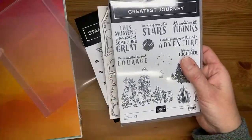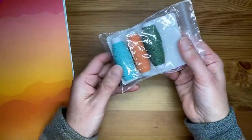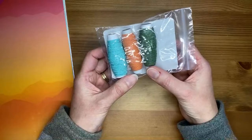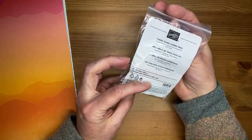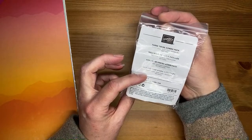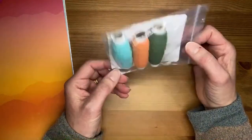Again, this is called Greatest Journey. And then there is some twine that coordinates with it. I didn't pull it out of the pack, but it's Coastal Cabana. I believe that's Garden Green and maybe Mango Melody. I'll look as soon as we go through the paper. Oh, it says right here, pumpkin pie is what it is. So it's not mango, it's pumpkin pie. So Coastal Cabana, Garden Green, and pumpkin pie. So we've got some twine.